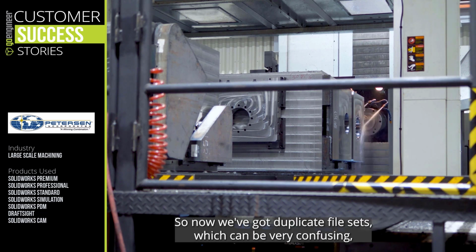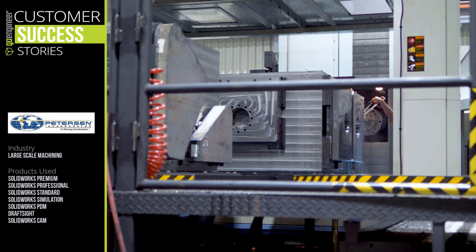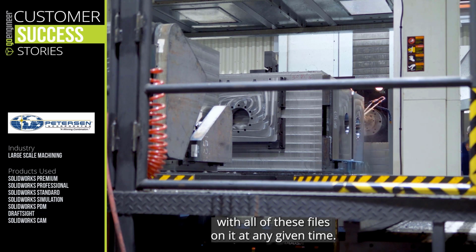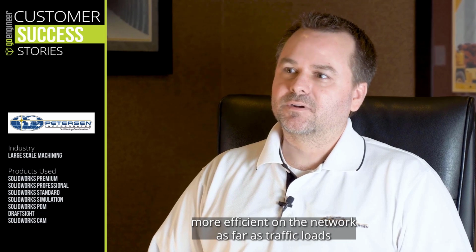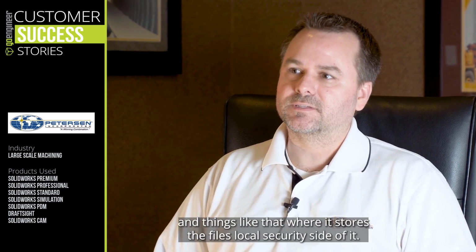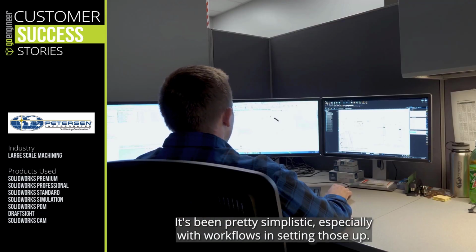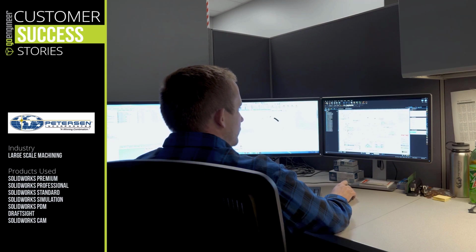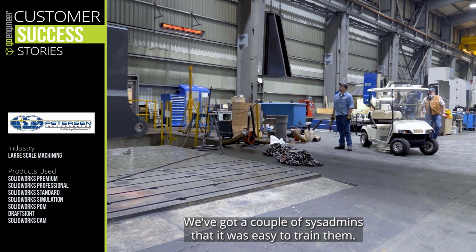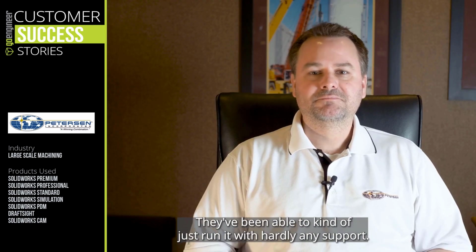So now we've got duplicate file sets, which can be very confusing, let alone the network strain it would cause with all of these files on at any given time. It's made things more efficient on the network as far as traffic loads, where it stores the files local. Security side of it's been pretty simplistic, especially with workflows. And setting those up, we got a couple of sysadmins that it was easy to train them. They've been able to just run it without hardly any support.